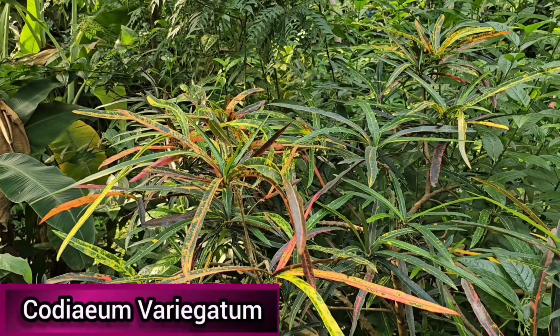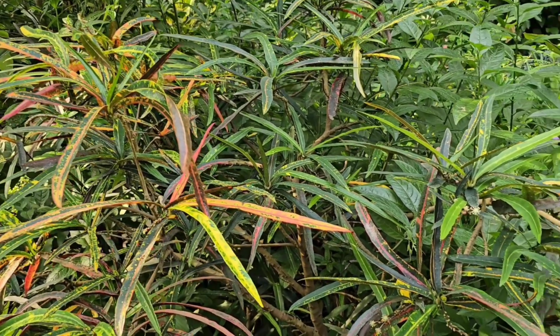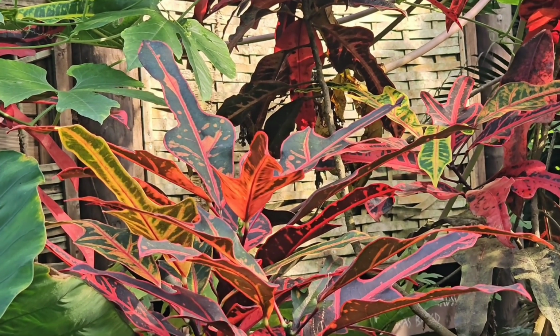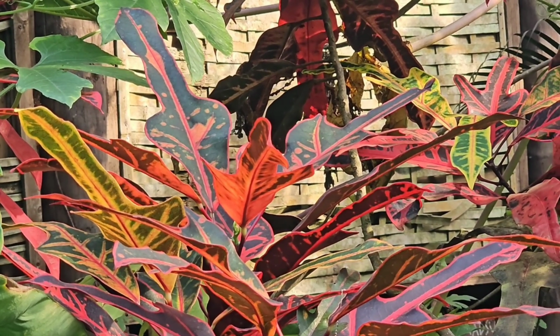Codiaeum variegatum is often called the croton. In the UK, this is often grown as a houseplant, but can also be used as a seasonal accent plant outdoors. They have a reputation for being fussy, but with bright light, warmth and humidity, they will thrive.